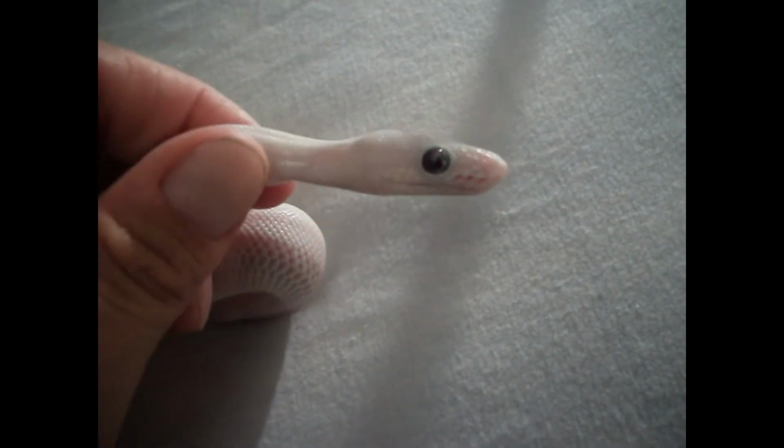But stonky little snake. They say blue-eyed, but to me this one has got more of like silver eyes than blue. Don't even see it, but they are silver more than blue. But at the end of the day, I have always wanted a bell, so for me, it's a crown jewel for me.